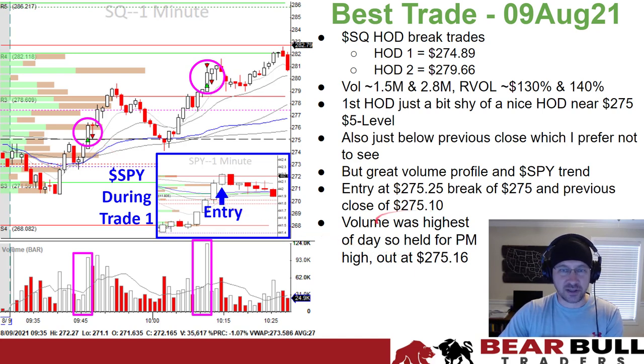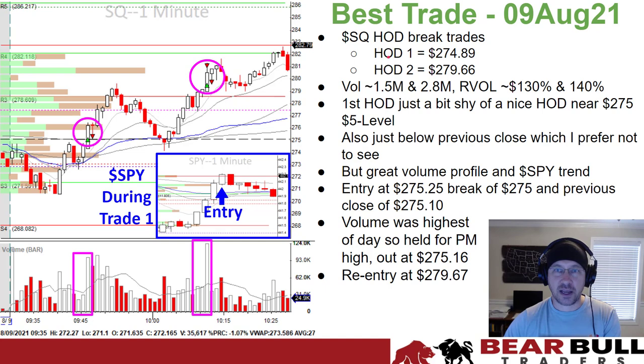Excuse me, it's not the highest volume bar of the day, it's the second highest. Said that twice. But in either case, this is great looking volume, and I'm looking for a move up to the pre-market high. This is the magenta dotted line here, and it couldn't quite get it. I was all out at 275.16. And then I took a re-entry at 279.67, where the high of day was now 279.66. Again, like Futu, above R3.